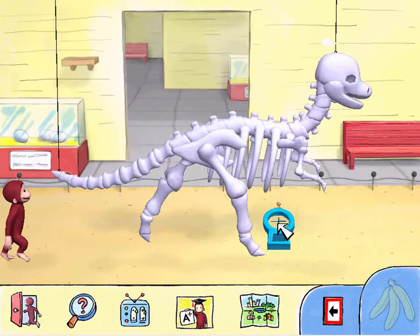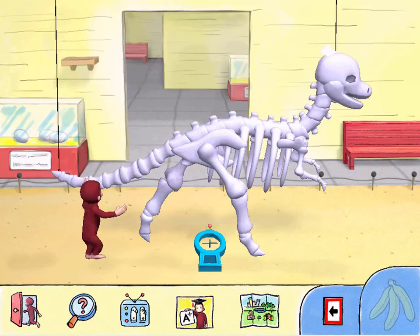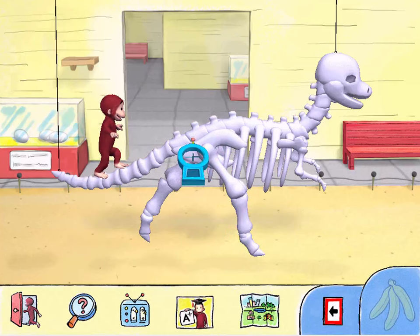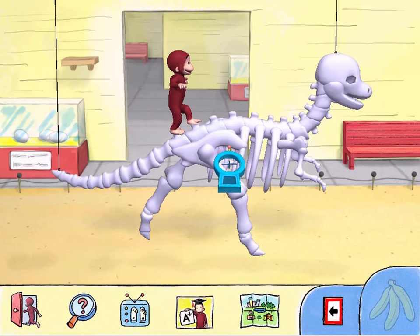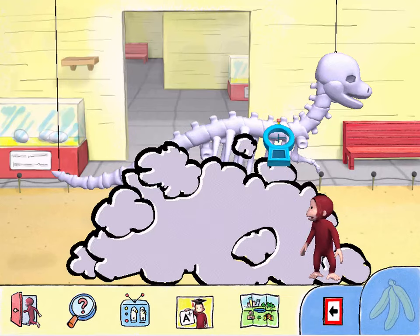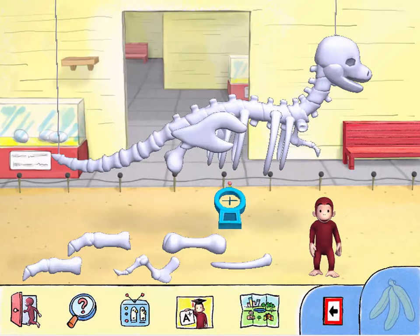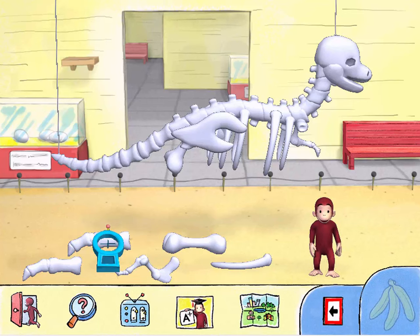George arrived at a big museum. Inside, he saw a piece of the note land on top of the dinosaur skeleton. He climbed to grab it, but by accident, he caused all the bones to fall down. Can you help George put the dinosaur bones back together? Move your mouse over a bone to hear its sound and click to pick it up. Then find the letter card that matches the sound you hear.